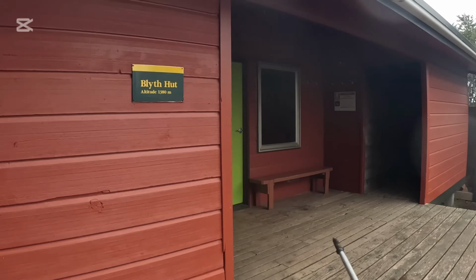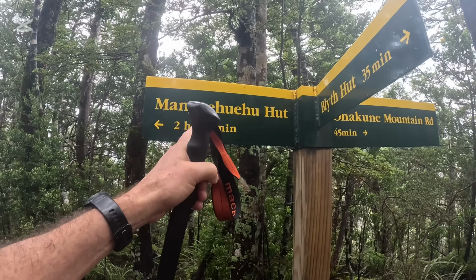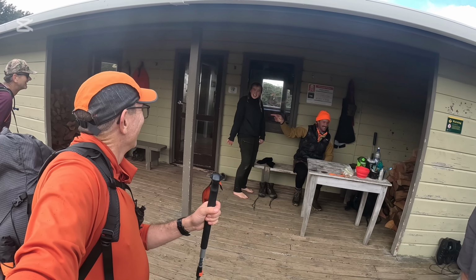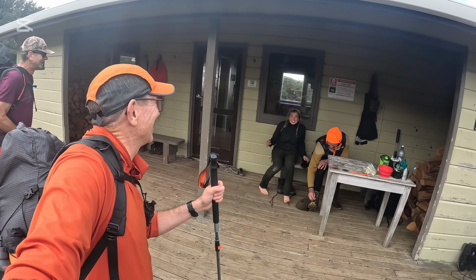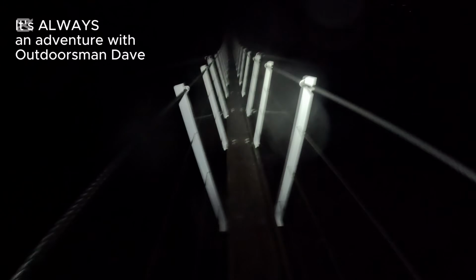Blyth Hut, folks, so 1380 metres, and we're heading off to Mangaehuehu. This is Mangaehuehu. Is it? Are you kidding? Oh, there we go! His daughter got the first one. How awesome is that? Woohoo!